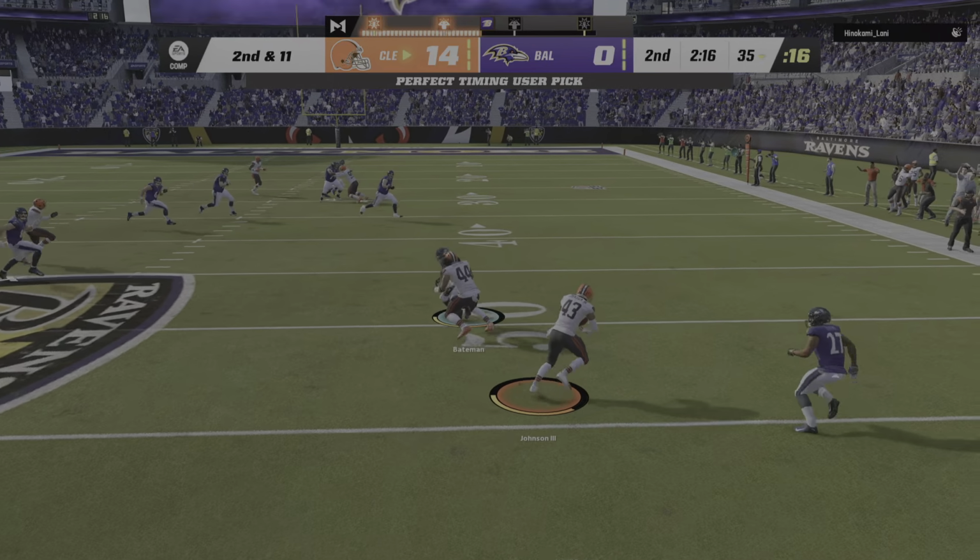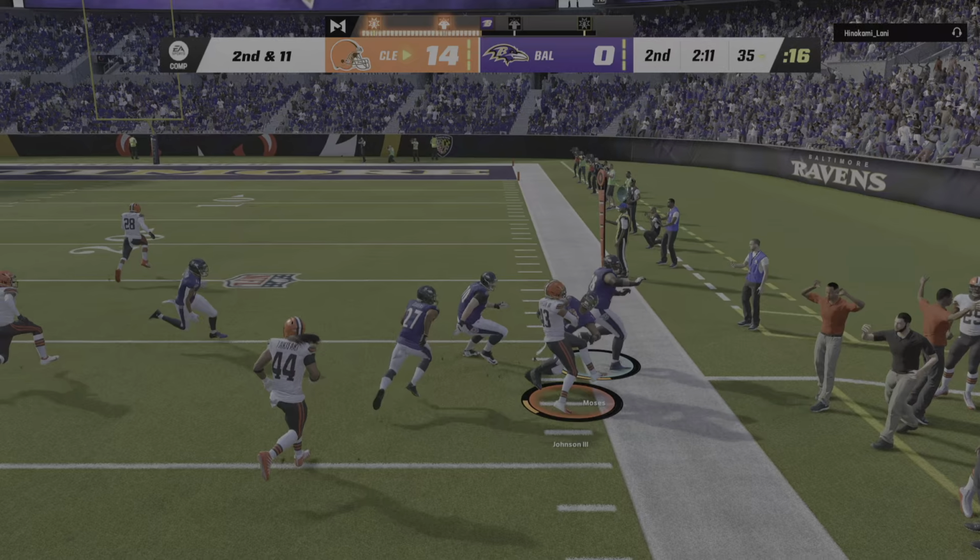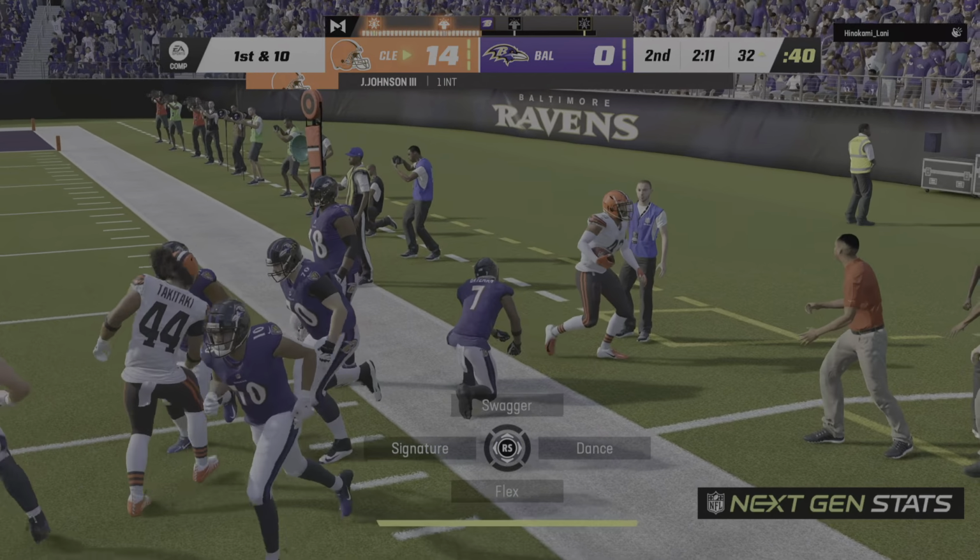Time here in this half, it's intercepted. Picked off by John Johnson. Let's go.